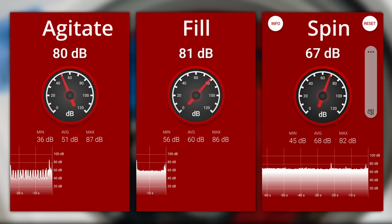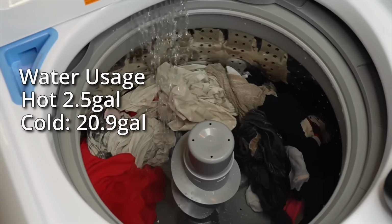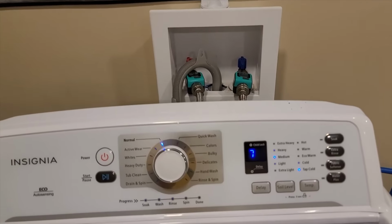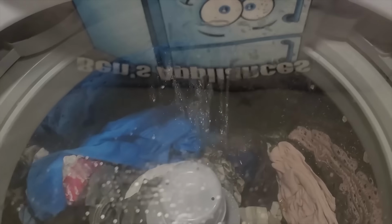For water usage during the entire load, it used 2.5 gallons of hot water in the warm setting, as well as 20.9 cold gallons between the primary operation, the rinse, and using that extra water mode. We ran multiple loads of clothes through the machine and found that if you just use the cold tap setting, it used about 15.3 gallons of water.